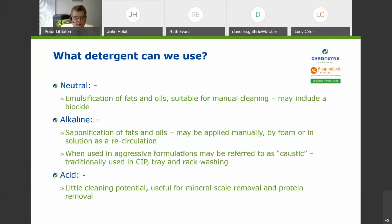In terms of detergents, we've got three flavors, if you like. So we have neutral, which are great for emulsification of fats and oils, and as allergens are proteins, that's the rule of the club. Apart from sulfur dioxide, there's always an outlier, but they're all proteins, so they are hydrophobic, so they hate water, so they will bind themselves up in the fat and the oil matrix. So if you're using a neutral detergent, particularly on a manual clean, bucket and brush, which is safer for the operatives, then you're actually using the fats and oils and the matrix that contains that protein to lift them from the surface. So effectively using the fats and oils as a handle to lift the proteins away.